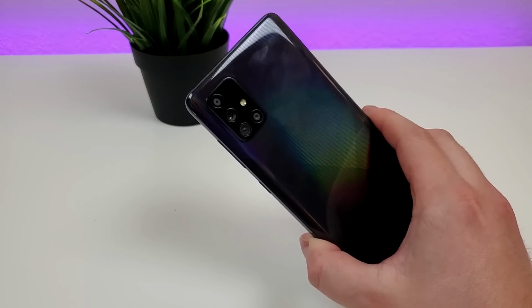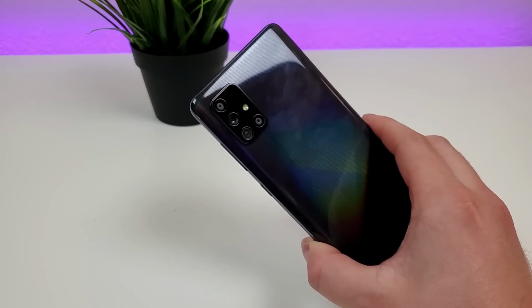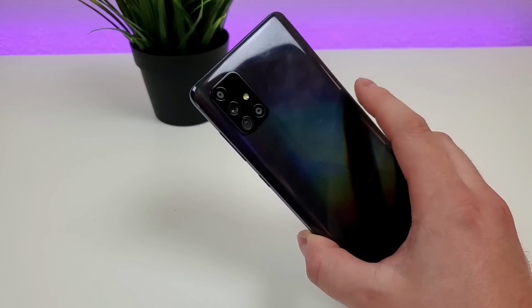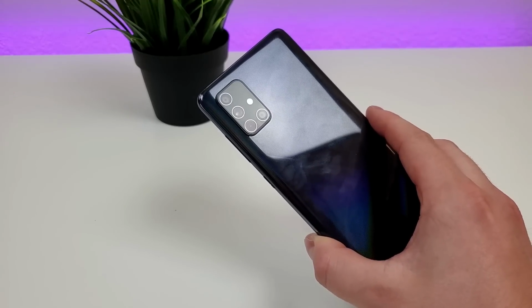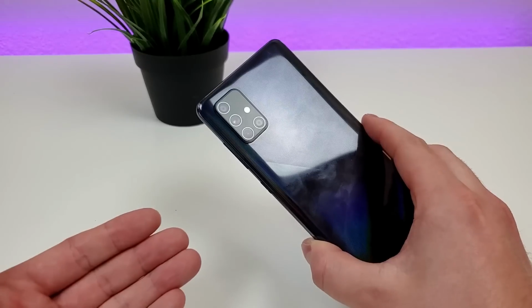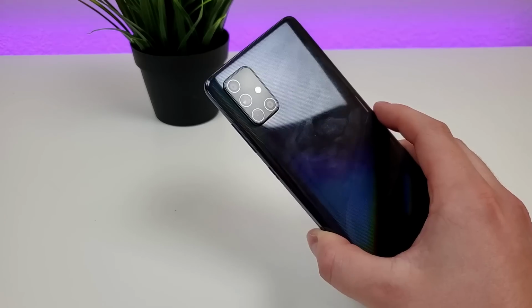So I did have a few people ask me, then what's the purpose of having the depth sensing camera? And then really what's the purpose of having the macro camera if you can do the same thing with the main camera? And it really comes down to marketing. Samsung gave this phone 4 cameras so that they can advertise it as having a quad camera setup. While in reality, you can accomplish what these 4 cameras can do for you really with just the main camera and the ultra wide camera. So I want to make that clear.